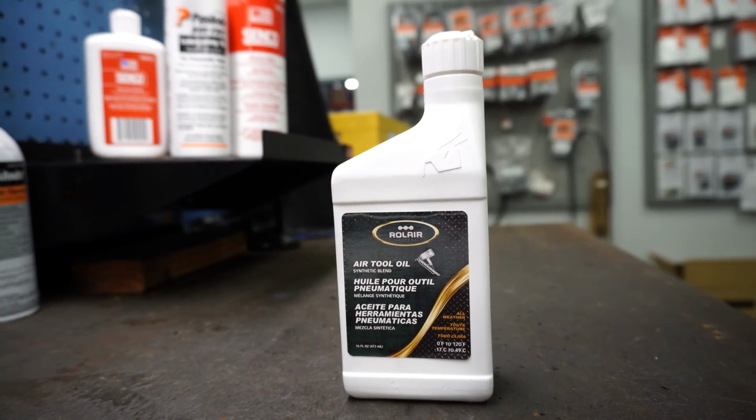Today we're going to answer one of the questions that we get frequently, and that is, what type of oil should I lubricate my tool with? How should I lubricate my tool? And when should I lubricate my tool? Every tool has an owner's manual that comes with it. Every manufacturer will tell you what type of oil and how often to oil them.